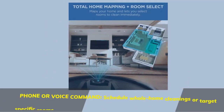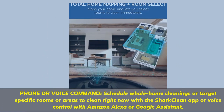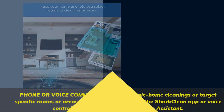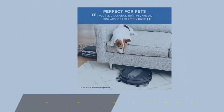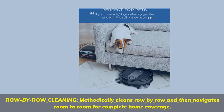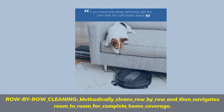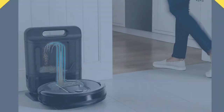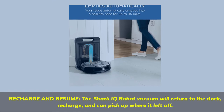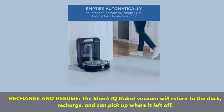Phone or voice command: schedule whole home cleanings or target specific rooms or areas to clean right now with the Shark Clean app or voice control with Amazon Alexa or Google Assistant. Row by row cleaning: it methodically cleans row by row and then navigates room to room for complete home coverage. Recharge and resume: the Shark IQ robot vacuum will return to the dock, recharge, and can pick up where it left off.